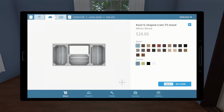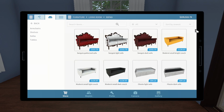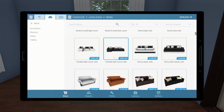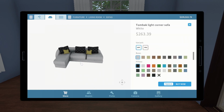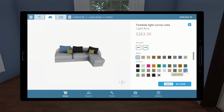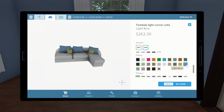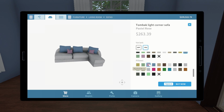Can put in a nice comfy sofa, perhaps an L shape. Got a couple of L shapes. How about something like this? That way. If you go light blue on the pillows, then we can do any color we like. Actually, I like it with the canary. We can do darker.